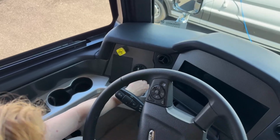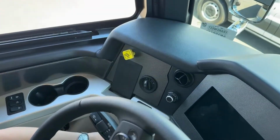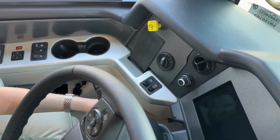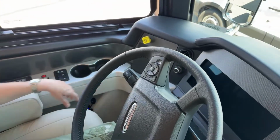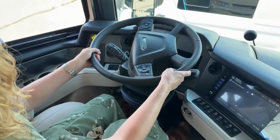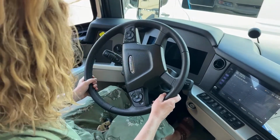This is your brake controller. So again, if you're towing something and you're hooked up to that braking system, that's what that is for. And then we have some adjustments here for the pedals to come closer to me or further away from me by this little dial right here. And then the steering wheel itself has a little pedal down there that's tilt and telescope, so I can get that to a very comfortable position for me.